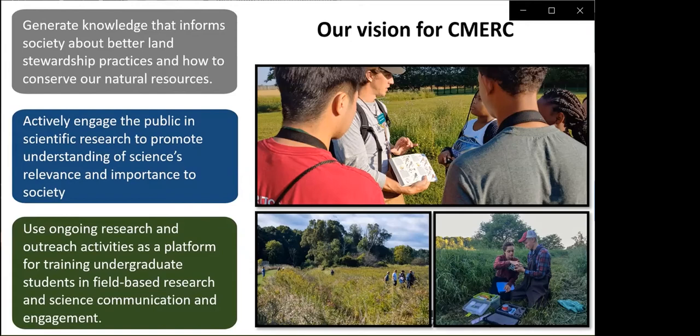Further, the research and outreach activities will serve as a platform for training undergraduate students in field-based research and science communication and engagement.